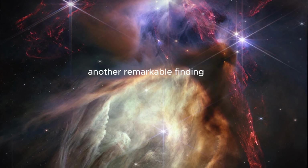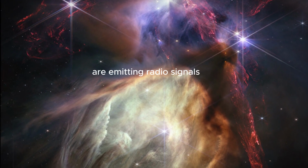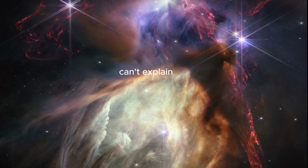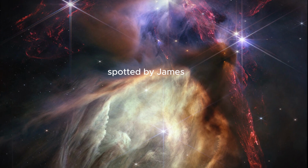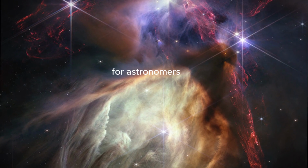Physics. Another remarkable finding: physics-breaking rogue objects spotted by James Webb are emitting radio signals rarely seen from other worlds that scientists can't explain. The rogue planets spotted by James Webb lie in the Orion Nebula, a long-time observational hotspot for astronomers.